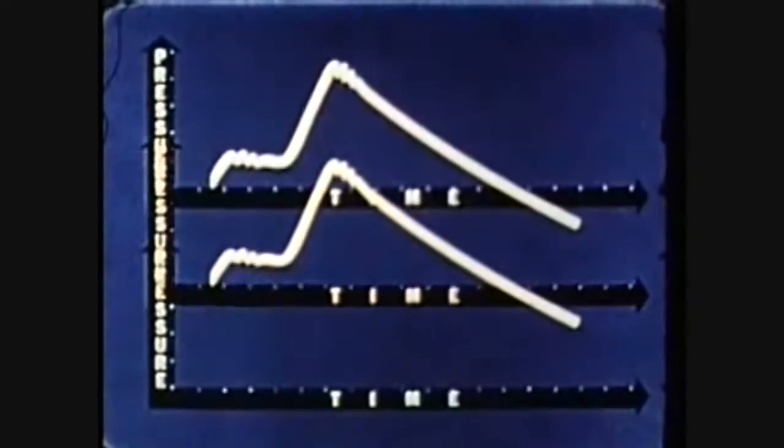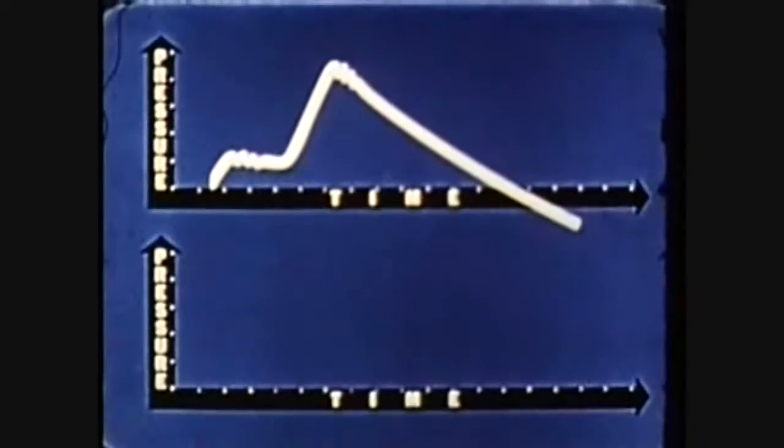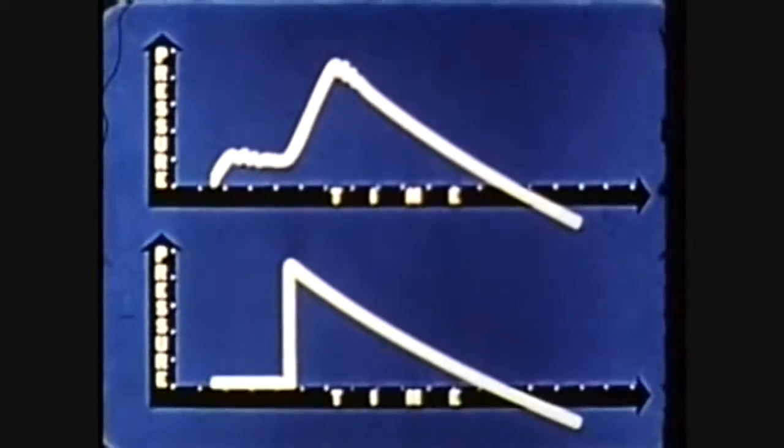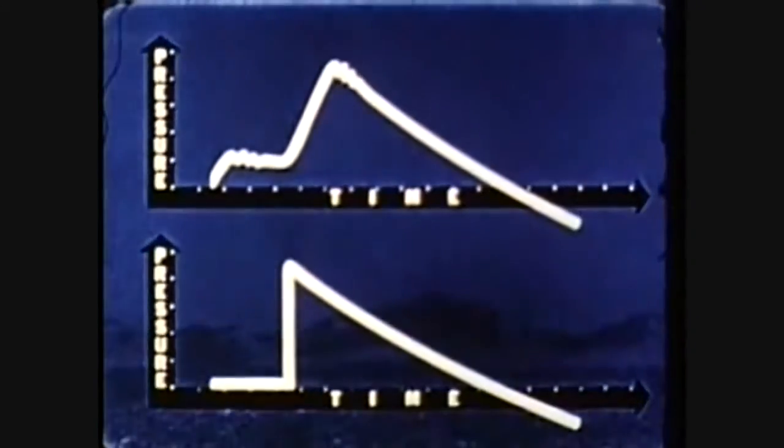A normal shock wave with no precursor is quite different, hitting the instruments with an instantaneous pressure jump. The mechanics of precursor development appear to be these. A weapon bursts, and thermal radiation creates an intensely hot ground layer of air, a layer filled with dust from what is called the popcorning of the hot ground.